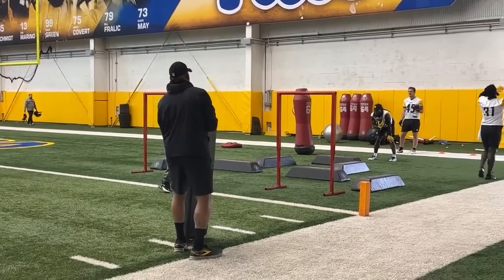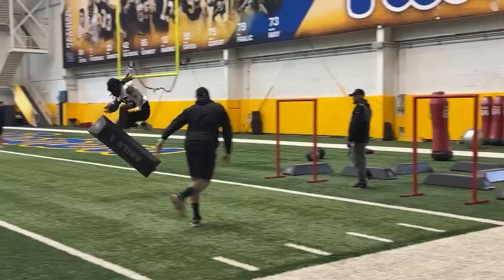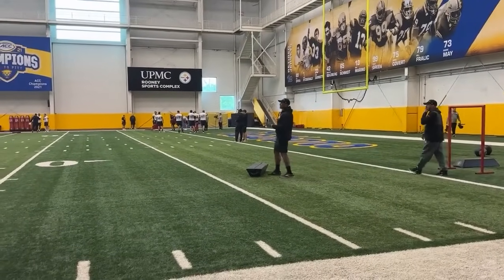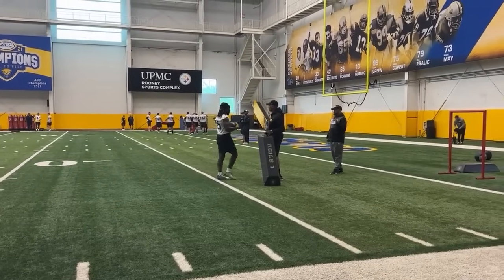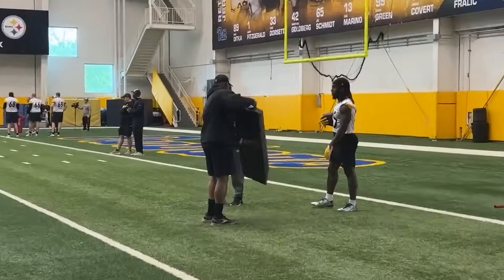Yesterday was day one of Pittsburgh Steelers rookie minicamp, and there were a couple of players who really stood out to the coaching staff. In this video, we're going to break down some of those players, including a UDFA, undrafted free agent running back, actually looking really good for the Steelers so far in rookie minicamp.